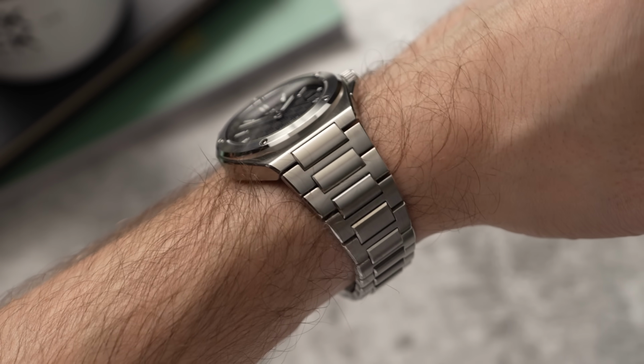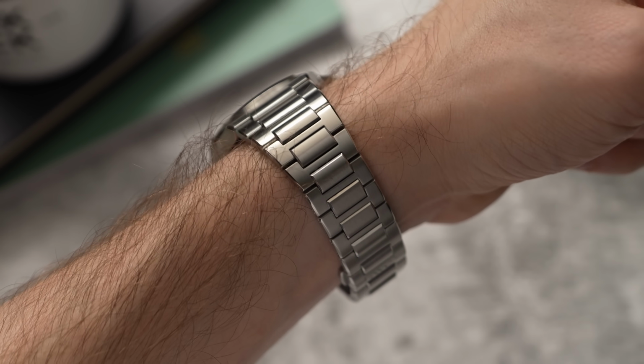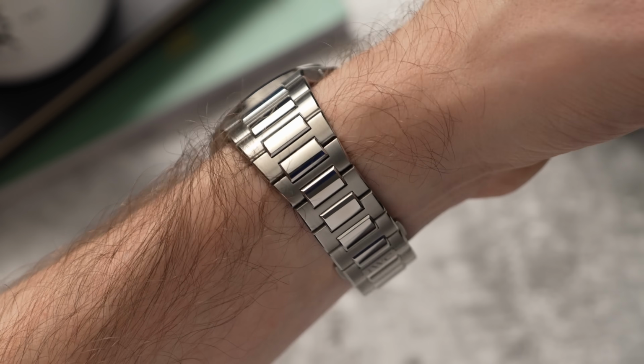We've got a decent taper. I like a taper on my bracelet. The bracelet starts out quite wide, 25mm, because it's part of the case, but tapers down to 18mm.